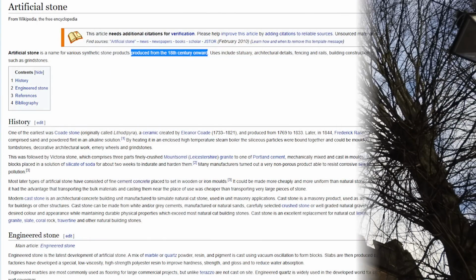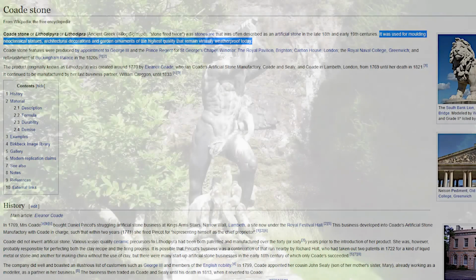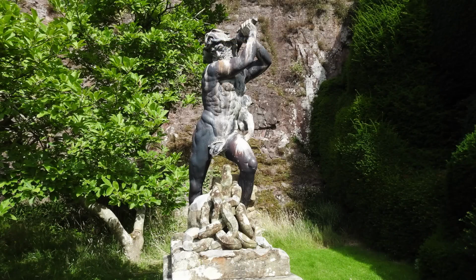They actually tell us that artificial stone was used widely during the 18th and 19th centuries, usually poured from a mix and molded. Coade stone is not real stone, yet it's just as hard as stone, almost impossible to differentiate from real stone, and is present in abundance in a city like London.